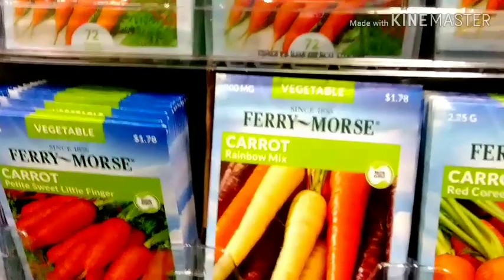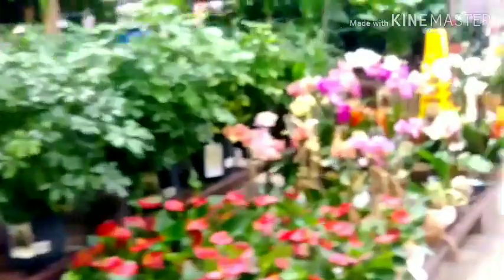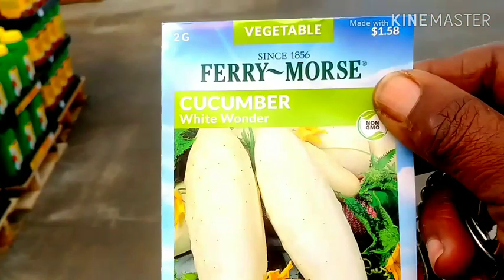I found my seeds. I found them. Yay. I found my seed. So, I'm creating this color of cucumbers, right? So, I have lemon cucumber, Armenian cucumber, and this one, which I've grown many times before, but I didn't have any more seeds, but I got it now. So, that trellis with those cucumbers are gonna look amazing.